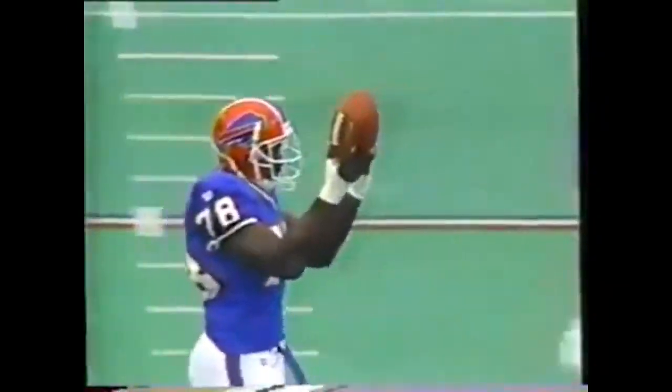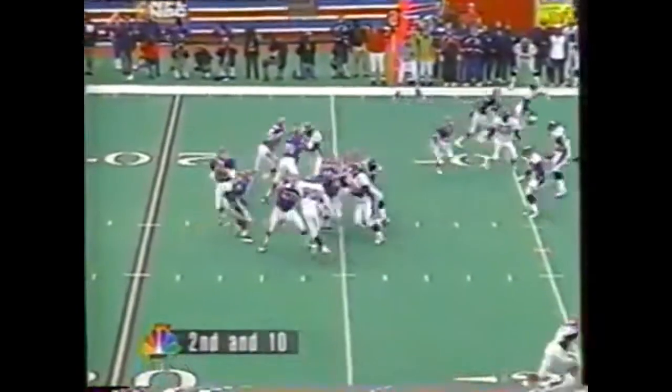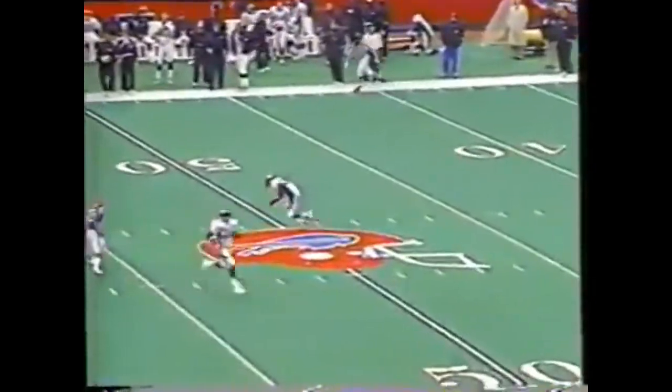Scoreless game in the first, milestone for Bruce Smith. He sacks John Elway to become the first player in NFL history with double-digit sacks in 11 seasons. Still scoreless in the second. Bills quarterback Todd Collins puts this one up for grabs. Tyrone Braxton says thank you kindly. He returns 22 yards to the Buffalo 28, led to a Jason Elam field goal and a 3-0 Denver lead.